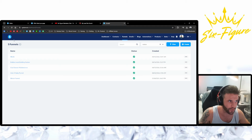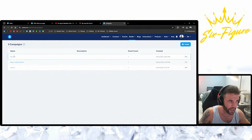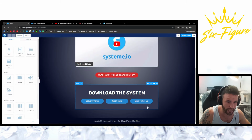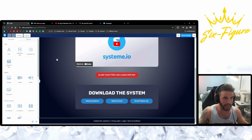Okay. Now the email follow-up, same process. We're going to go back over to our Systemi dashboard. We're going to go under emails and campaigns, and we're going to grab our My Lead Gen Secret campaign, over to the three dots, share the funnel, copy that link, and then we're going to go back over to the editor. We're going to click the button right here and change out this affiliate link again.